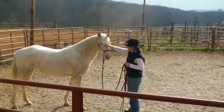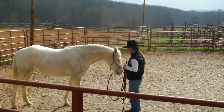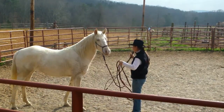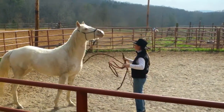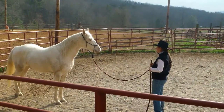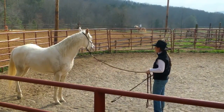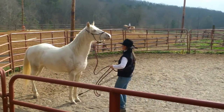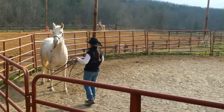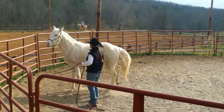All right, so I'm going to introduce a new tool. I'm going to go back to something she's already learned, which is to back up. This way I can actually get her to back even further out of my personal space. Like a propeller.